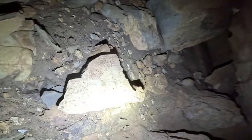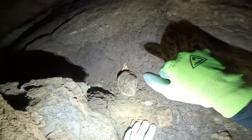Oh, wow, does it split up that way? It does. This way just doesn't really look good. The pipe keeps on going down this way. Okay, we probably need to follow the pipe then.